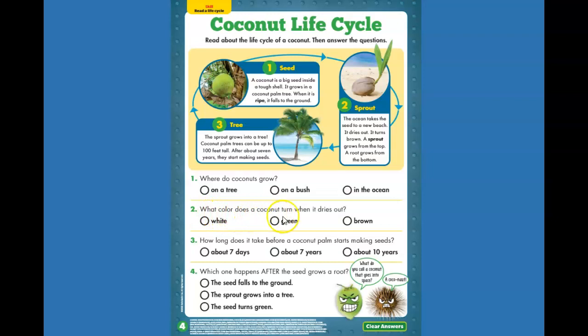What color does a coconut turn when it dries out? Does it turn white, green, or brown? Look back up to the life cycle to find out what color a coconut turns when it dries out.